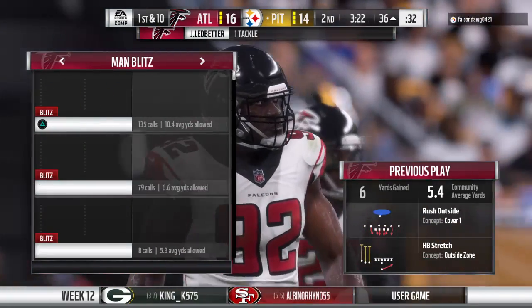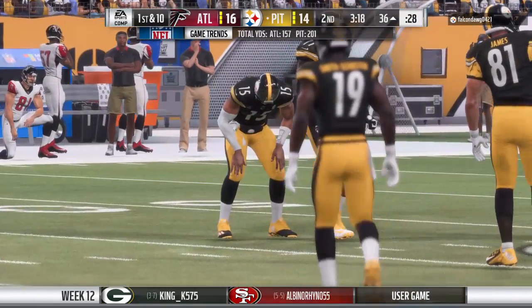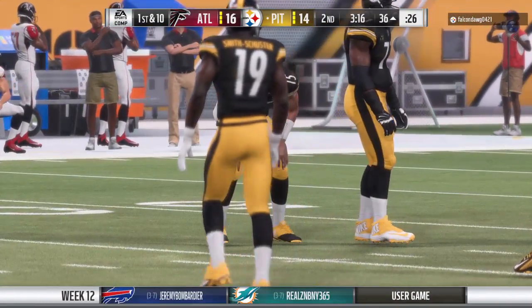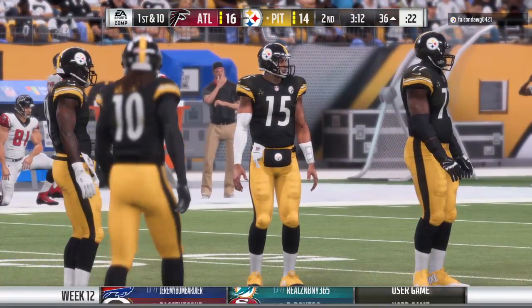Second into his prime time for a little bit of a gamble, isn't it? Open up the playbook, go play action, toss that bad boy deep. But in this situation, go ahead and give it to your back. Let him pick up a first down. Keep the sticks moving.